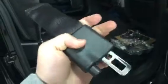Seat belts. I don't know if you're ever going to have kids back here, but these rear inflatable seat belts are kind of cool. Actually, the whole seat belt is an airbag. And you can see that here, it gets nice and thick. It's actually an airbag inside there. In the event of an accident, it cushions the blow to the passenger's chest cavity.